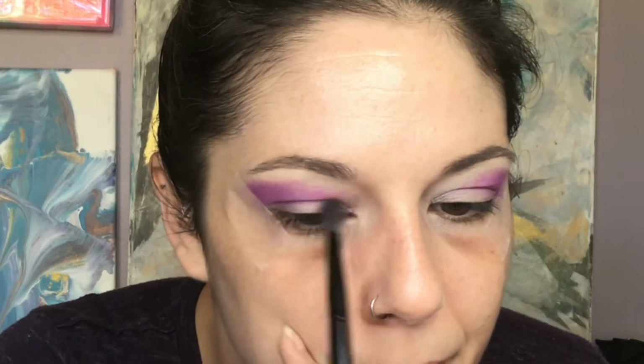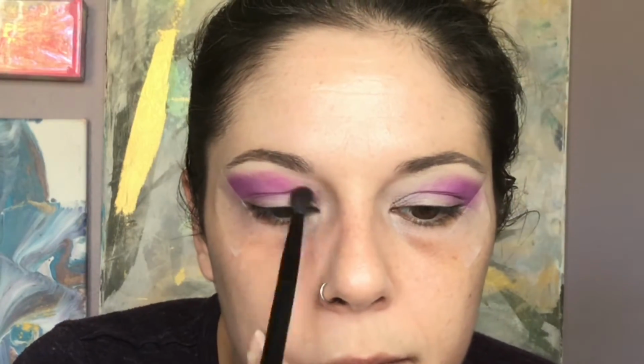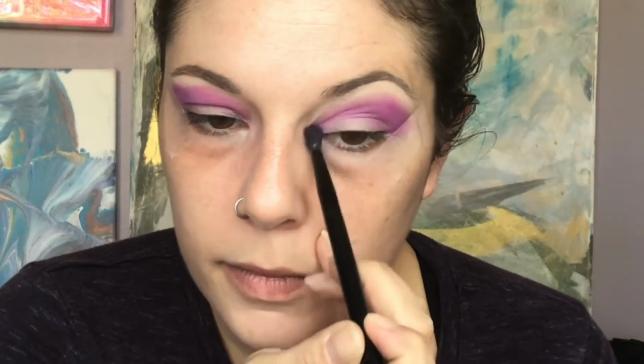Now we're going to go into Pink Religion, and we're going to pick up, ooh, I had one in mind. Okay, we're going to switch to our littler brush, the number 4, and we're going to pick up Jeffrey's World. It's hot pink, it's not purple, but I love it. See, they go so nicely together.